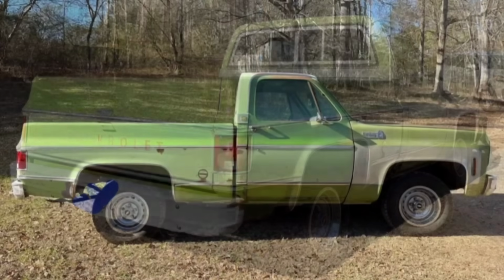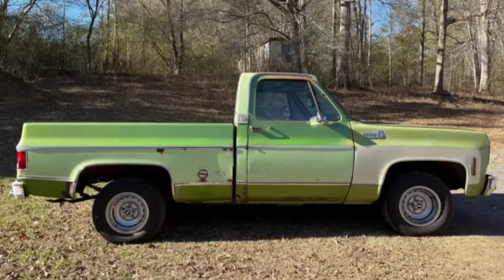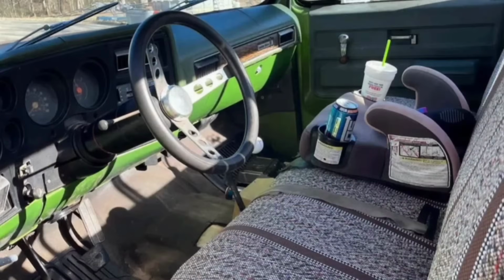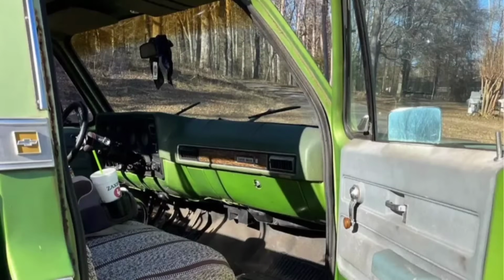And here it looks to be a pretty solid short bed pickup truck from what you see here in the pictures. This might make somebody a great daily driven project right here. The interior doesn't look bad in this truck. The dashboard looks to be in pretty decent shape, but once again, it is that green. It's either you love it or you hate it.